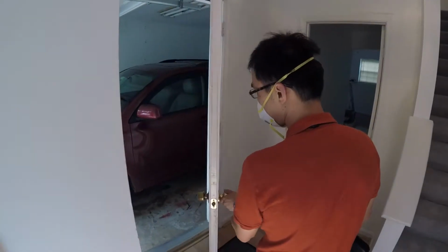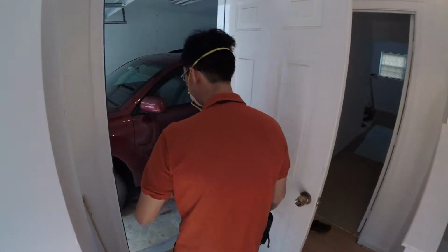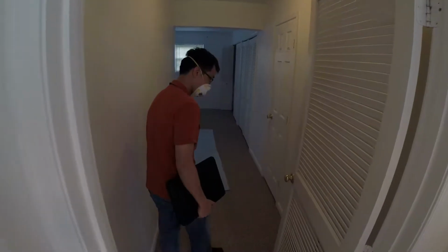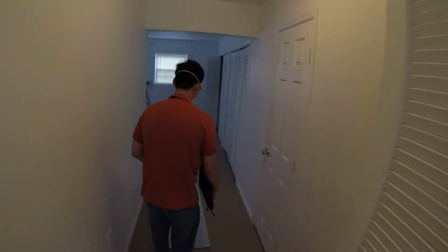We're in the house, and first thing you notice, single car garage. So this is the basement, first level, Berber carpet. It's in good shape. I'd keep it.